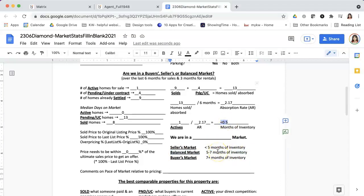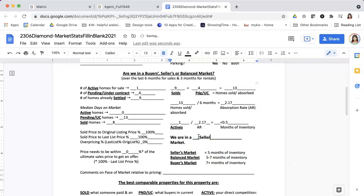We sometimes talk about 6 months of inventory being a balanced market. If 6 months is a balanced market, well, a half fits into that 12 times. So that's the ratio of buyers to sellers: 12 times as many buyers to sellers. Put another way, we had 13 buyers demanding homes off the market divided by 1 active seller, so the ratio is 13 buyers to every seller. Given that we are at less than 5 months of inventory, we are in a seller's market.